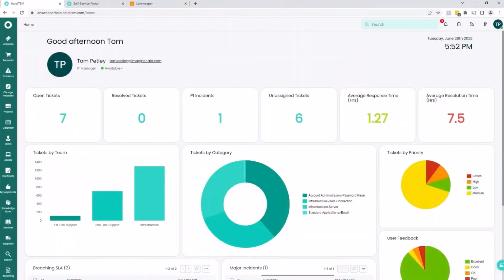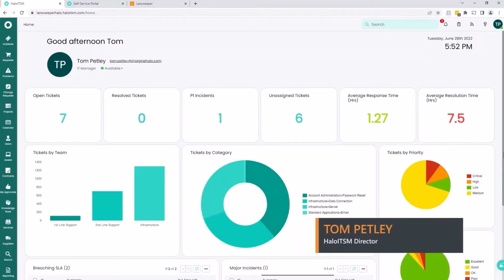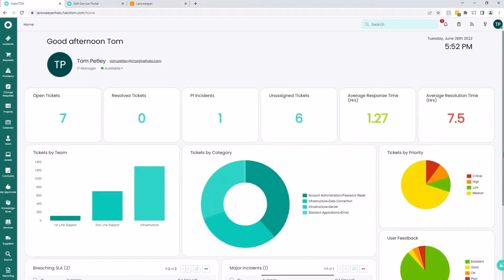Hello and welcome to the Halo ITSM demo. For those of you who aren't aware, Halo ITSM is a service desk system which has a really close partnership with Lansweeper. It's a platform that can be used as an alternative to the Lansweeper help desk system, and it has a really tight integration with both the Lansweeper cloud platform and the Lansweeper on-premise system as well.